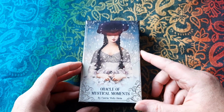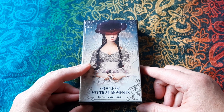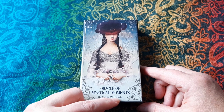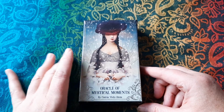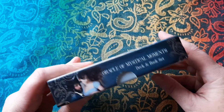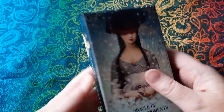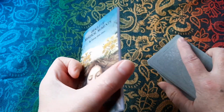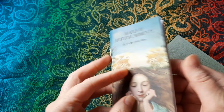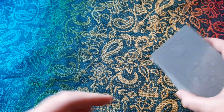This is a more recently printed one. I got this about 2 years ago at Christmas, I think, as a present. The Oracle of the Mystical Moments by Katrin Weltstein. She is working on a tarot deck at the moment, which I'm really looking forward to, because her art is absolutely gorgeous. And this deck is published by US Games. So this is a lovely little deck. It has a small kind of stapled guidebook with short descriptions and meanings in it. But honestly, it's not all that useful, that guidebook.